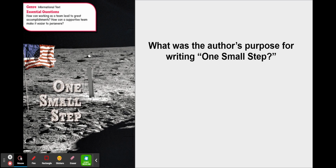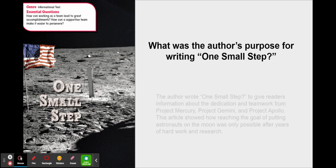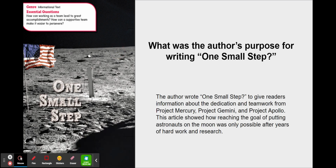This was information. So the purpose of this article that we've been reading all week, the author wrote One Small Step to give you, the reader, information. They wanted to give you information about the dedication and teamwork that took place with Project Mercury, Project Gemini, and Project Apollo. They wanted to show how reaching the goal of putting astronauts on the moon, how that was actually only possible after years and years of hard work, years and years of research. So the purpose of this article was to teach you about the dedication and the hard work and the teamwork of these real astronauts on their journey to put a person on the moon.